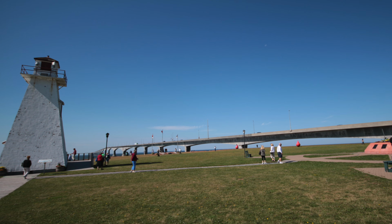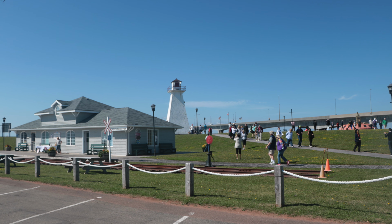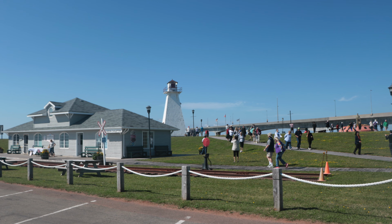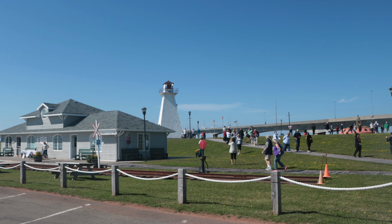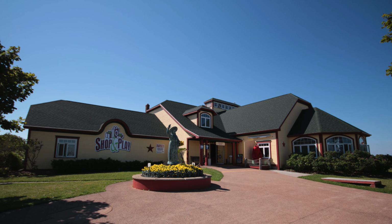So even if your ship isn't planning on sailing under the bridge whilst you're in port, you can actually drive over and have a look at it if you do wish to. Many cruise lines also will offer tours to the bridge too. At the base of the bridge on the PEI side, you can get up close to the bridge, take your photo at the Welcome to Prince Edward Island Province sign, and do some shopping at the Gateway Village.